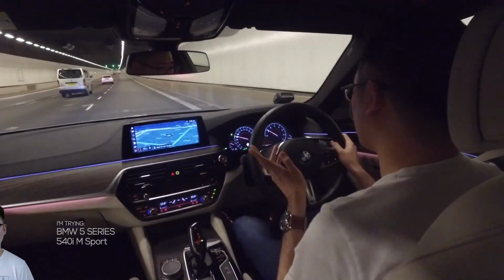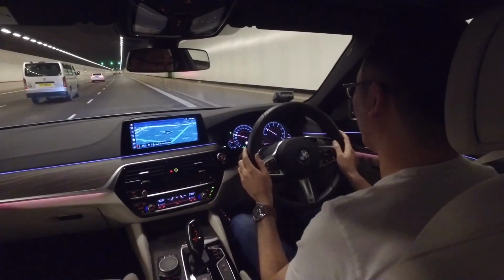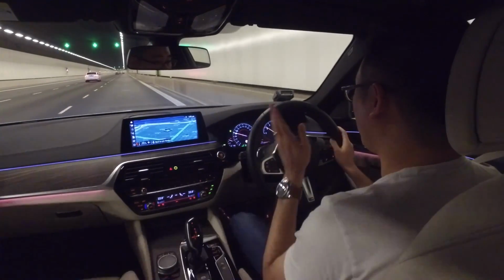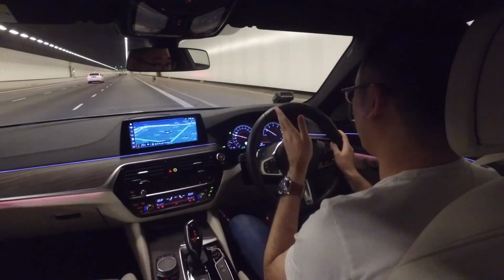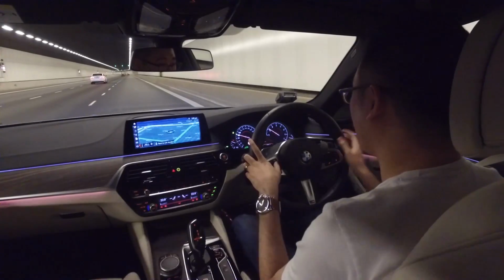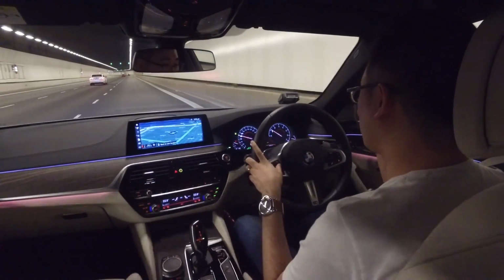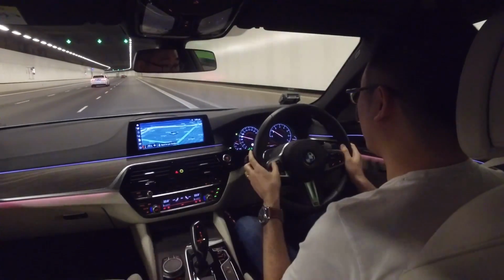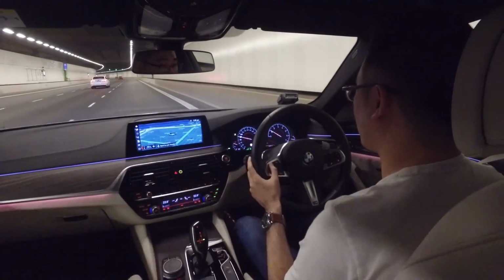With adaptive cruise, it's basically a very advanced form of cruise control. You press a little button here and you'll be able to set the speed that you want. So right now we are driving through the KPE. The speed limit is 80, so I'm just going to set it to 80. And I'm going to turn on lane departure warning as well.